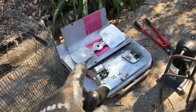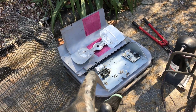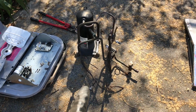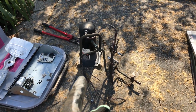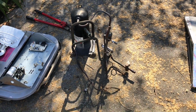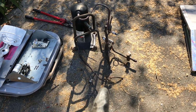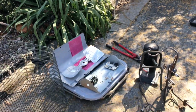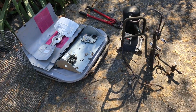And the fan sometimes is aluminum. In this case, it's steel, so that's going to go into shred. And then here's your compressor, and then all of that copper I get out of this. And the compressor alone, I'll get $8 for that, so not too bad. And then the copper, a couple dollars a pound on that stuff. The canister's somewhere around here. I might have already thrown that back in the shred pile.